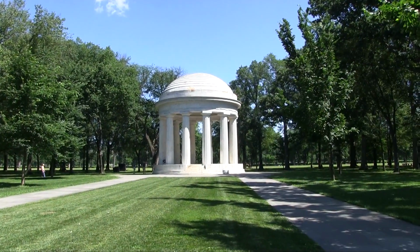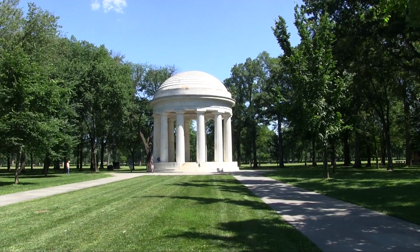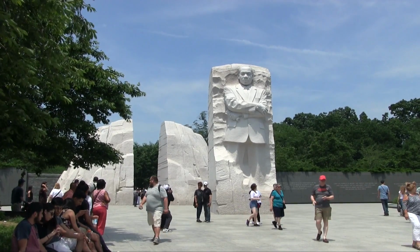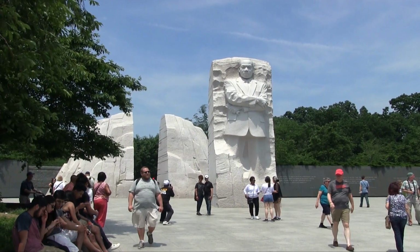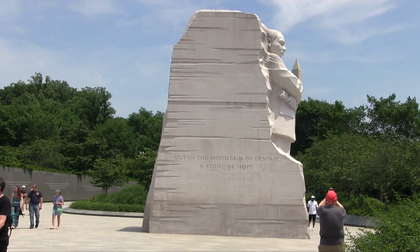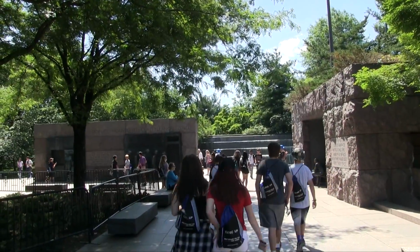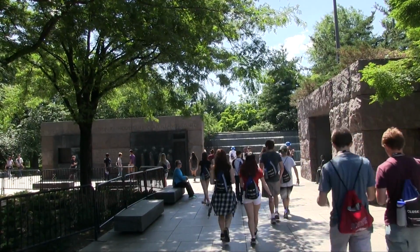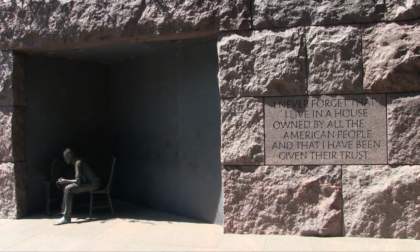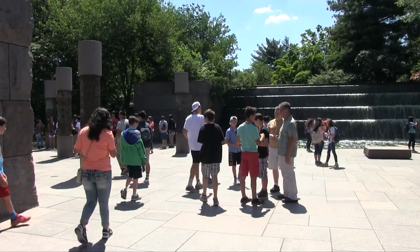The District of Columbia World War I Memorial. The Martin Luther King Memorial represents hope arising out of despair. The Franklin D. Roosevelt Memorial covers 8 acres. 4 distinct areas represent each of his terms of office.